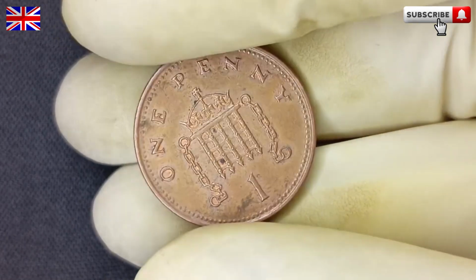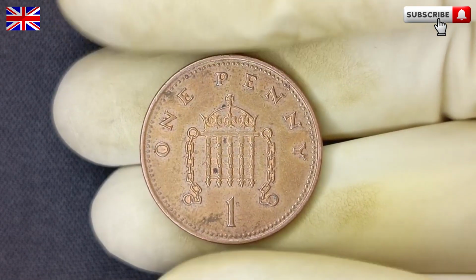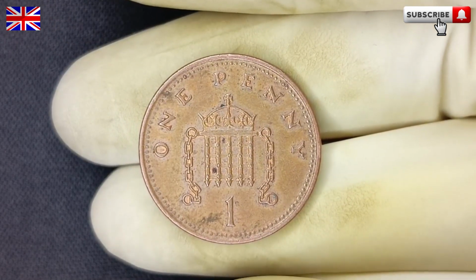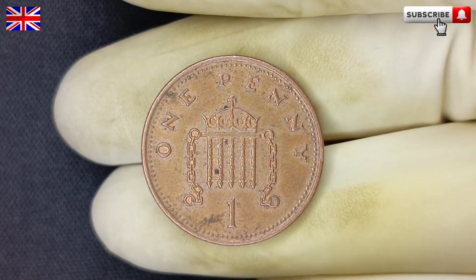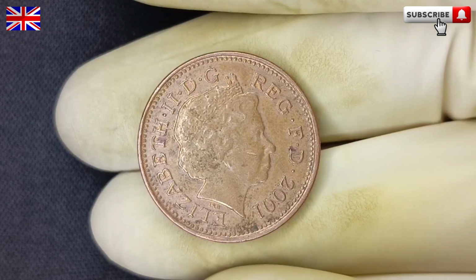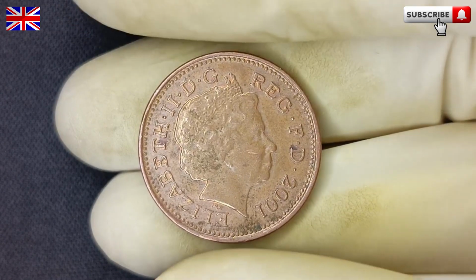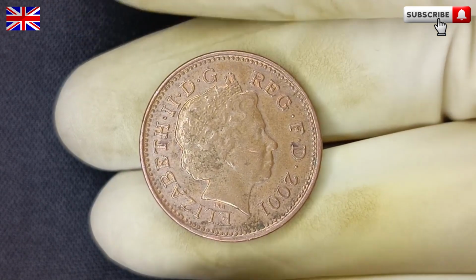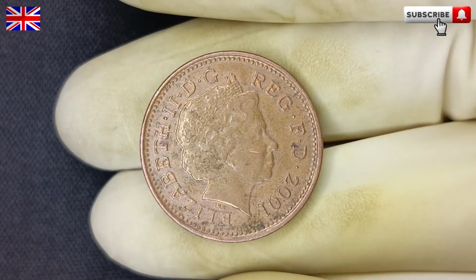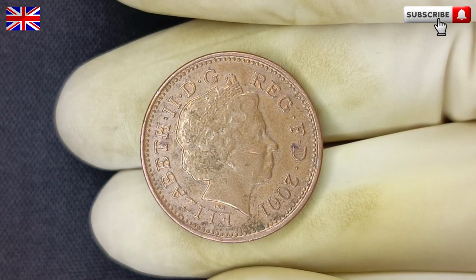On the reverse side, the coin showcases a design that is instantly recognizable, the crowned portcullis with chains, which is often associated with the Palace of Westminster. This design, created by Christopher Ironside, symbolizes the gateway to authority, power, and governance. The chains that hang from the portcullis evoke a sense of duty, responsibility, and protection, all values closely tied to the British crown. Surrounding the portcullis are the words "1 penny," along with tiny beading that borders the outer rim of the coin.